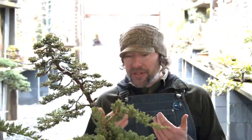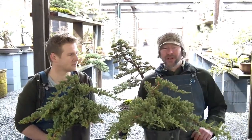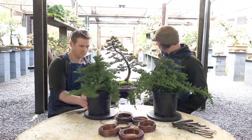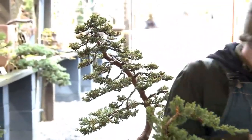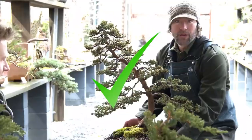With bonsai, what we're trying to do is think about a design for the tree. So it's not just random cutting and just shaping however we want. First thing you should think about when you're starting a bonsai is there's a front to the tree. So clearly, this is the front of the tree. If we were to look at it this way, most of the interesting bits would be gone, right? Let me turn it 90 degrees. Less interesting, more interesting.